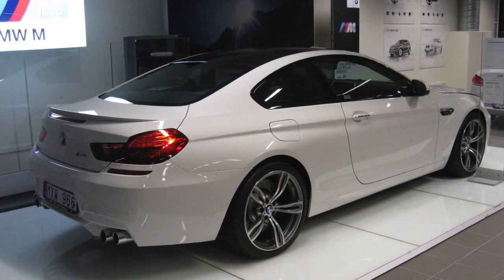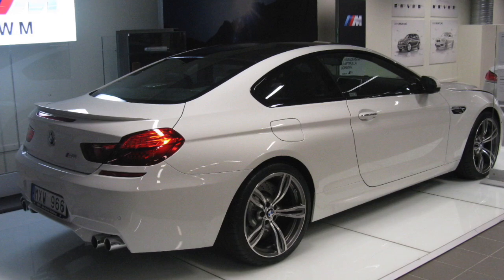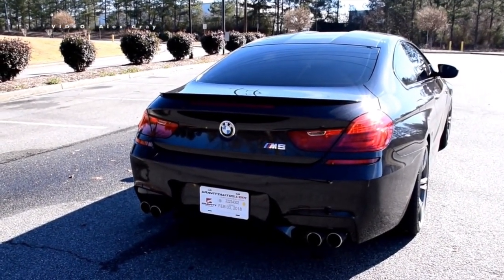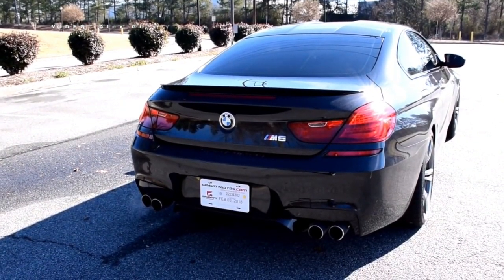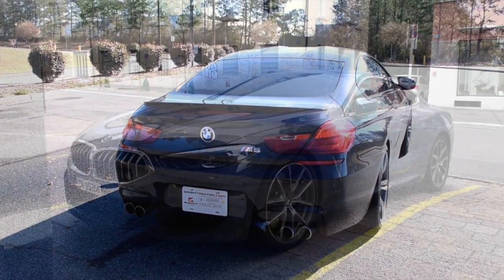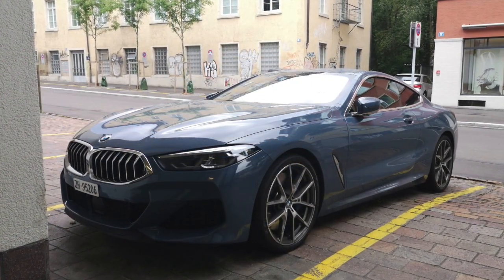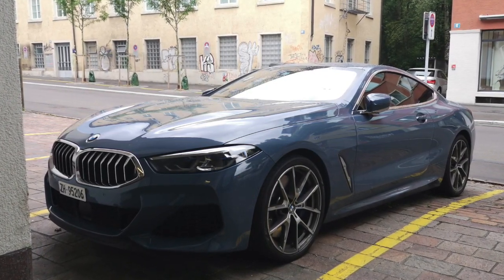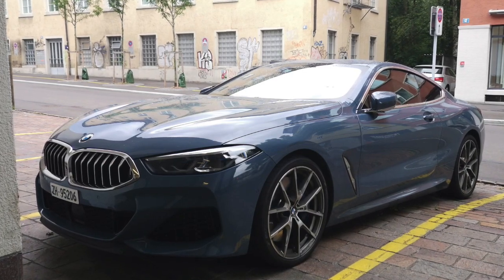Now it comes as a convertible, a coupe, and a 4-door coupe. The engine is now a twin-turbocharged V8 that produces 567 horsepower, and 0 to 60 takes about 4.2 seconds. Also, the exhaust sound is very mean. Although there is a replacement model called the 8 Series and there is a BMW M8, the M6 combines the performance and the simple technology that is very useful in the daily world.